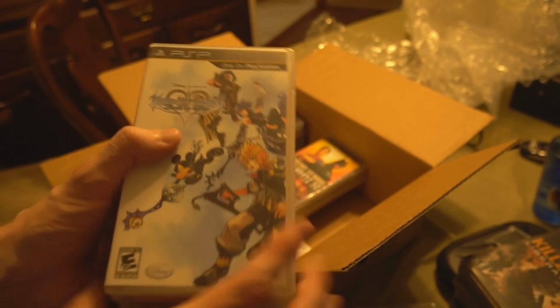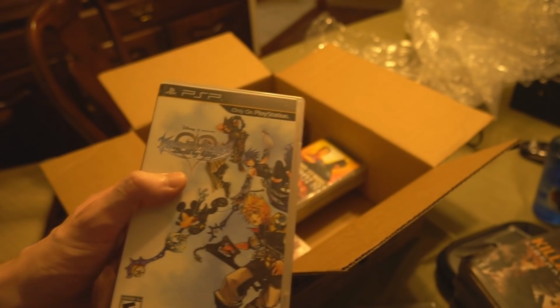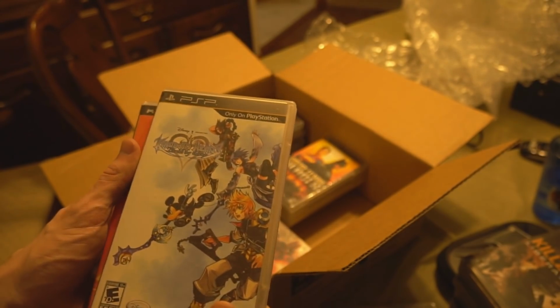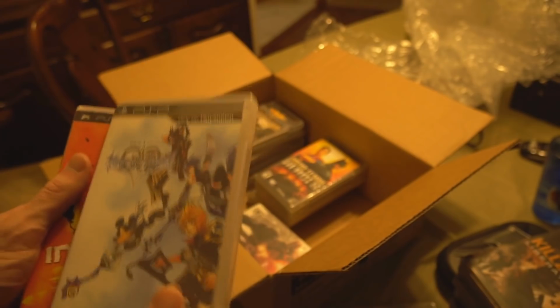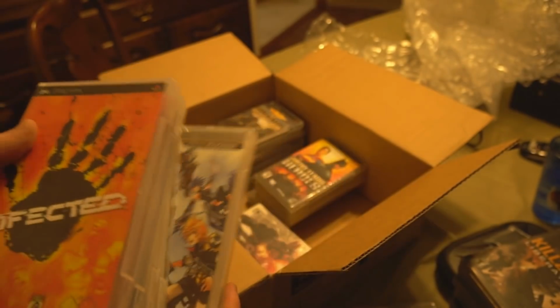I guess this isn't that great of a game to have now because it's available on so many consoles and it's in HD and you got the final mix of it, but this is kind of special for me to have because I never owned the actual PSP version.